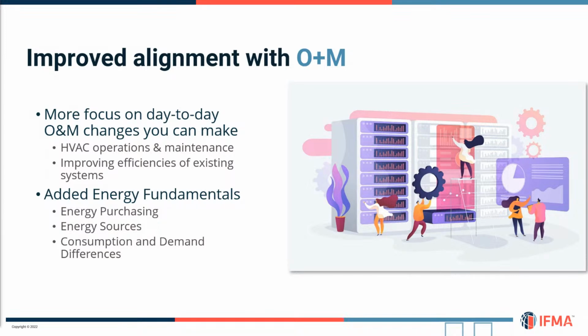When you look at the O&M on the day-to-day kinds of things, just on the operations and maintenance of the HVAC systems, all the way to improving the efficiencies of your existing systems. So we did look at that closer alignment and really tighten that up.